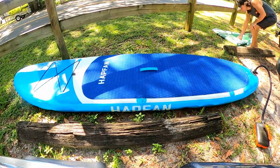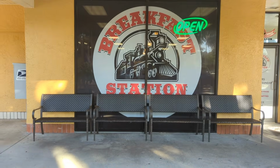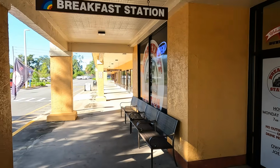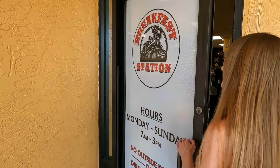But before we could begin our day on the river, we had to grab some breakfast. And while we were a bit surprised to find many of Dunellon's breakfast spots to be closed on Sundays, we were happy to find that the breakfast station was open for business.